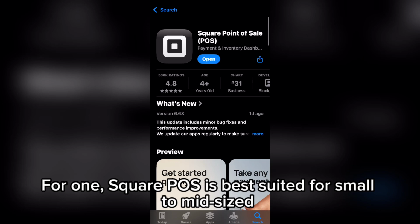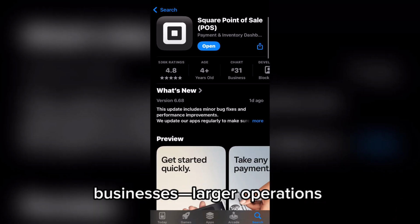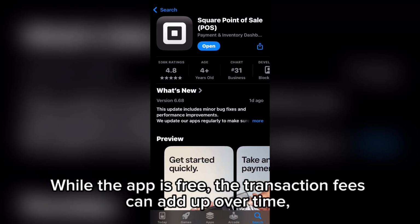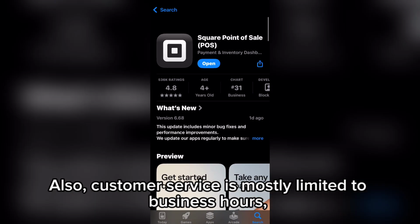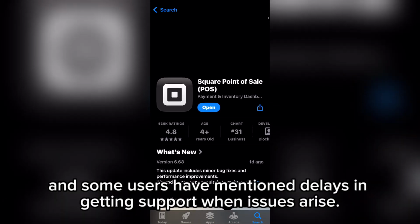However, there are a few drawbacks. For one, Square POS is best suited for small to mid-sized businesses. Larger operations may find its features too limited or basic. While the app is free, the transaction fees can add up over time, especially for high-volume businesses. Also, customer service is mostly limited to business hours, and some users have mentioned delays in getting support when issues arise.